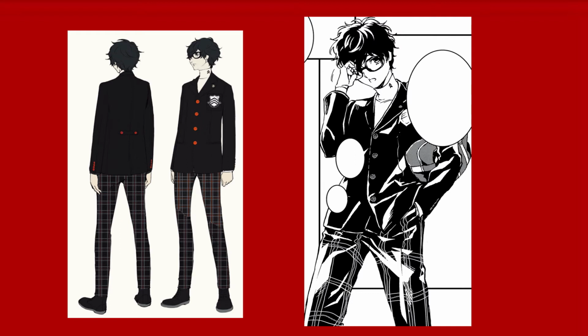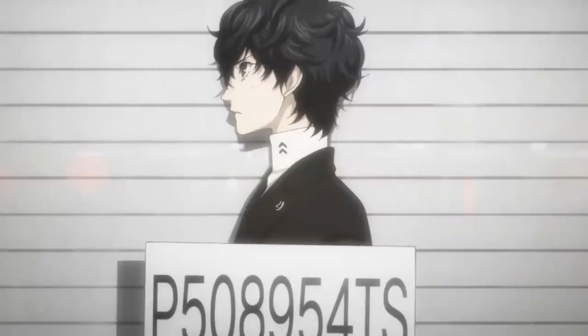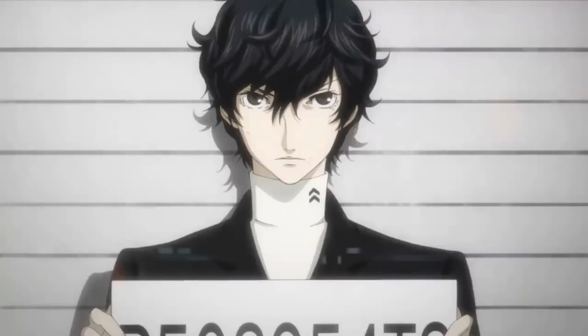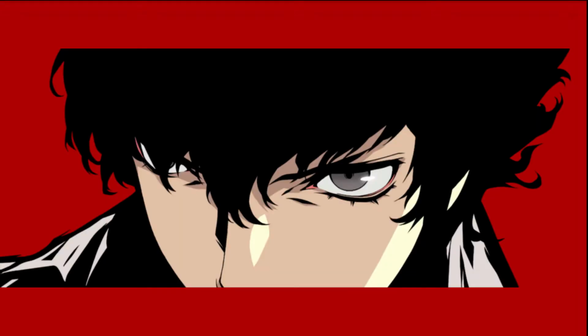Funnily enough, we're actually beginning with the one character who wears his uniform perfectly. I think this is half due to the fact he is the protagonist, and thus needs to have a more projectable look to him. But remember, our boy's in a lot of trouble and he needs to do his best to fit in. I think the fact he's wearing glasses when he doesn't actually need them, sorry to burst your bubble if you weren't aware of that, in order to hide his scary eyes, is another perfect example of this.